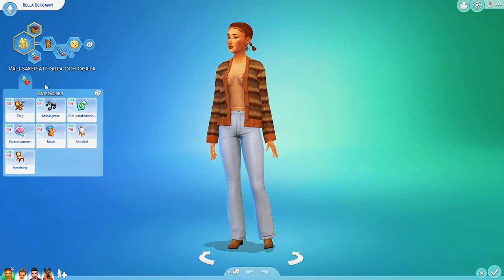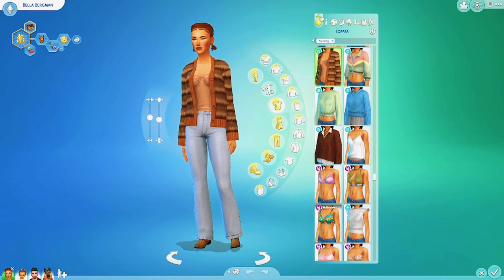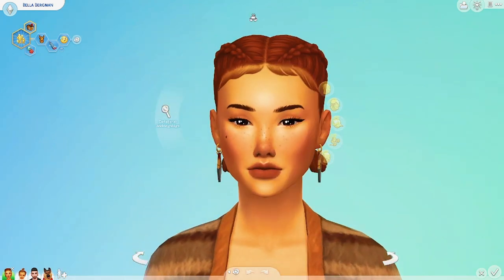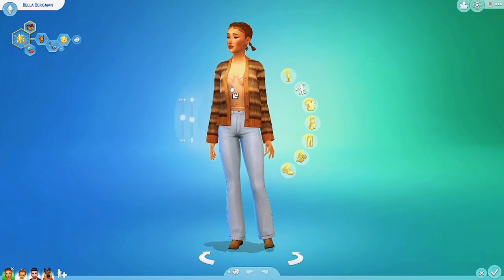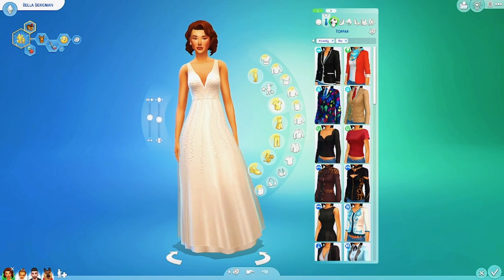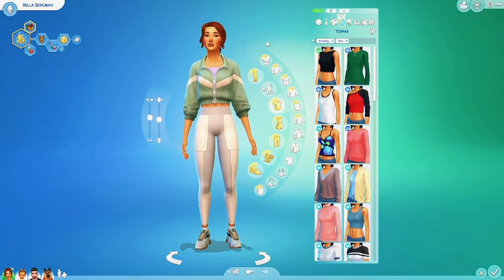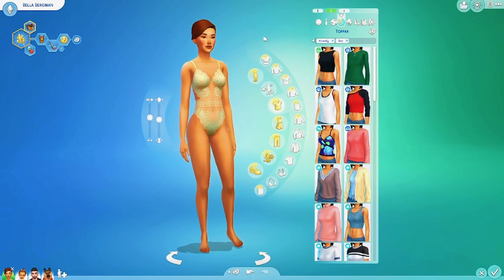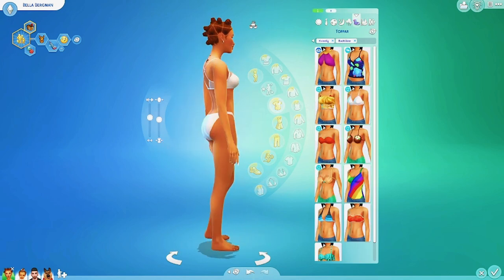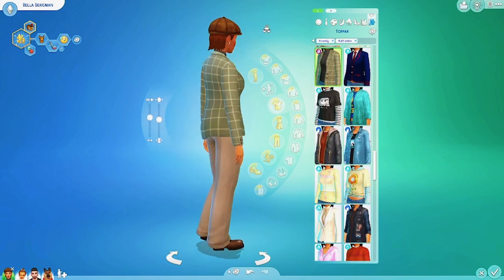Unfortunately, Bella's mom passed away with her grandmother in a car crash. So yeah, I love this top which came with Growing Together. I just love it, and it really fits well with these earrings from Eco Lifestyle. So yeah, these are some of her outfits, really chic. I changed her hairstyle, but I tried to keep the same length so it looks like her hair. Maybe this is a bit unrealistic on this one because it's longer, and here it's short again, and some braids. I can't pronounce it.